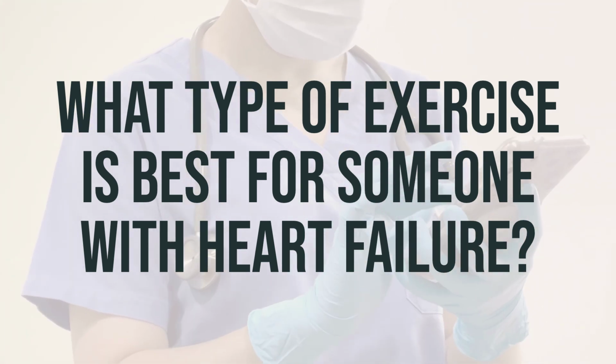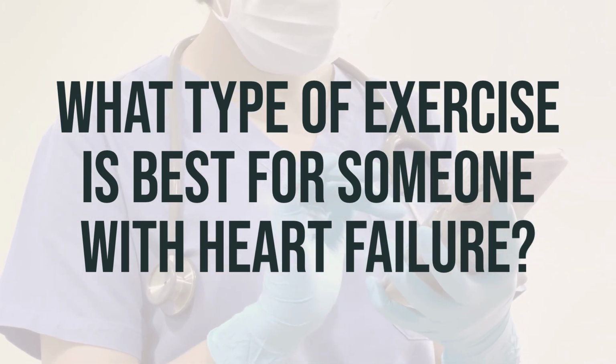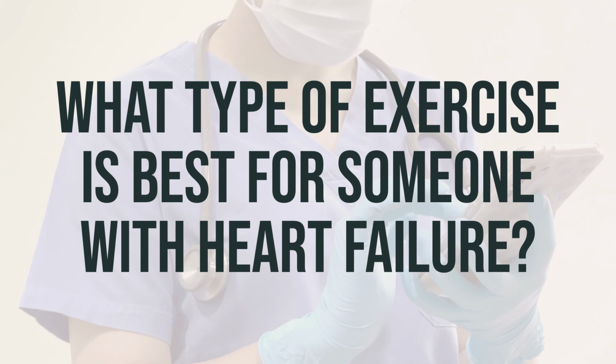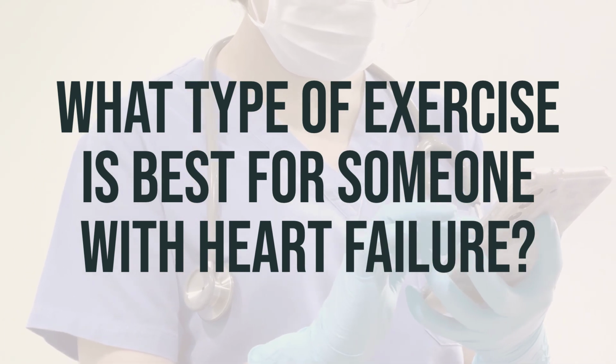Starting slowly and taking breaks when needed is key, and it's important to pay attention to any signs that you might be pushing yourself too hard, such as feeling short of breath, dizzy, or experiencing a very fast heart rate. Walking is a great way to start, but activities like swimming and stationary cycling can also be good options. Always listen to your body and take it at your own pace.